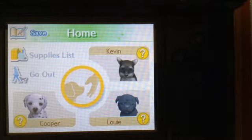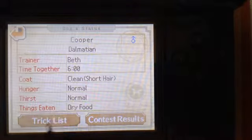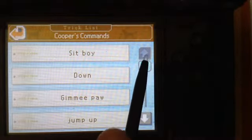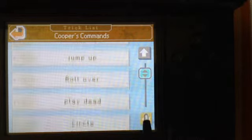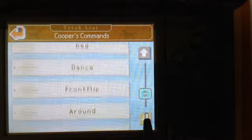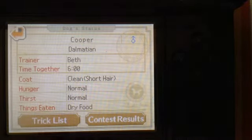Okay, on the bottom screen you can see a Dalmatian. He's called Cooper. His tricks are sit, down, give me paw, jump up, roll over, play dead, circle, beg, dance, front flip, around, back flip, break dance, and handstand. So he knows a good amount of tricks.